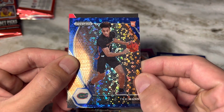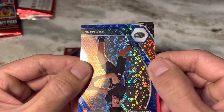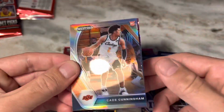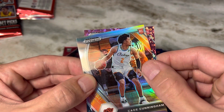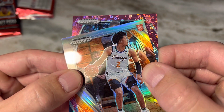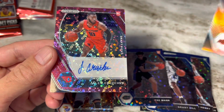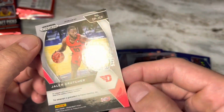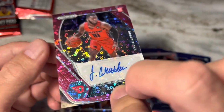And our auto is this way. Cade. It's a purple. It's a red. Oh. Jalen Crutcher. Number 2. What is it? Number 22? 15 out of 20. Pink.